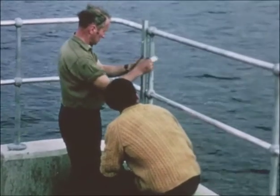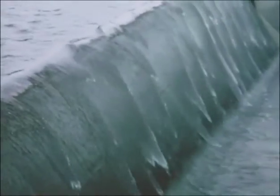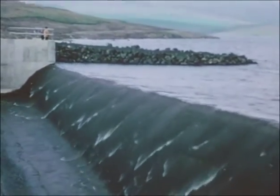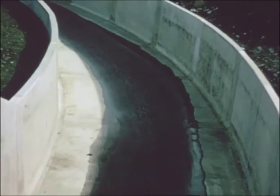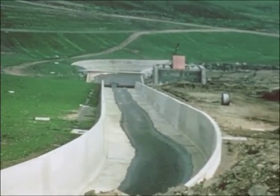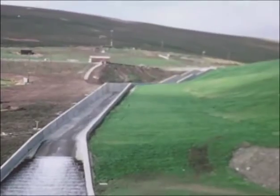Over the winter, the reservoir had been filling, and in May 1969, 9 months after commencement of impounding, the reservoir started to overflow. The uniform flow of water over the spillway does great credit to the skill of the contractors in providing a level weir. The flow of water down the spillway channel and the dissipation of energy at the steps is most effective.